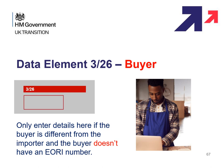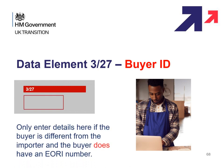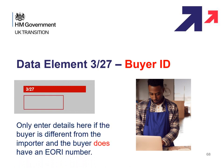3/26, and only enter details here if the buyer is different from the importer and the buyer doesn't have an EORI number. If the same, this can be left blank. 3/27. Only enter details here if the buyer is different from the importer and the buyer does have an EORI number. If the same, this can be left blank.